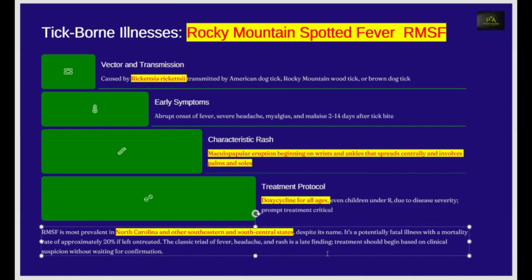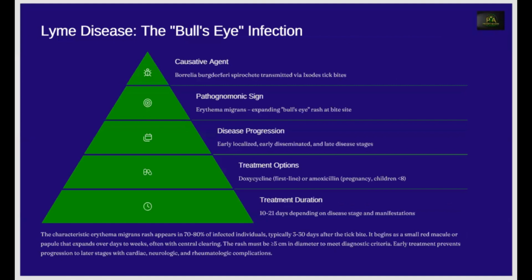Doxycycline is for all ages. Okay, doxycycline is for all ages. Then we have Lyme disease. Lyme disease is another one that is caused by a tick. And what is the tick called? Borrelia burgdorferi.